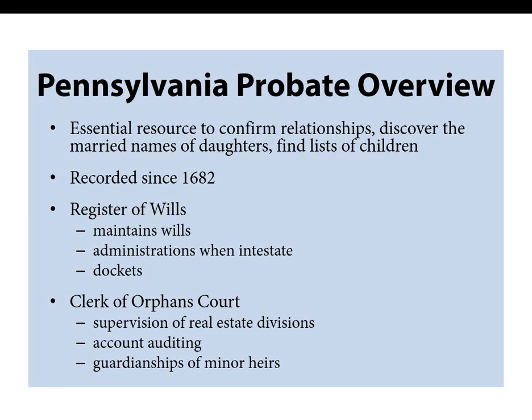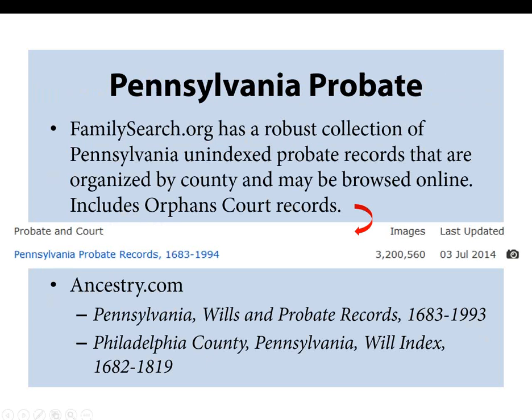In Pennsylvania, probate has been recorded since 1682. The Register of Wills in each county maintains the wills, dockets, and administrations. The Orphans Court is responsible for supervising real estate divisions, auditing accounts, and guardianships of minor heirs. Probates have been recorded, as I said, since 1682, and complete records are available in most counties. Probate actions are taken in a locality. Any action that was taken in a locality before the current county is usually found in the records of the parent county. This is where the mapoftheus.org site comes in very handy.